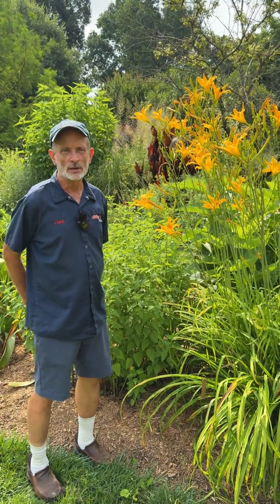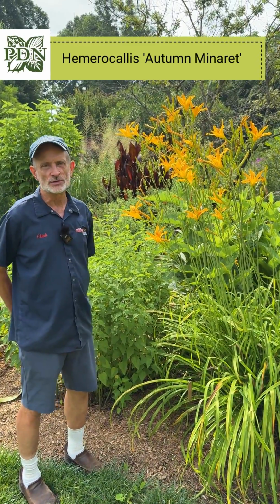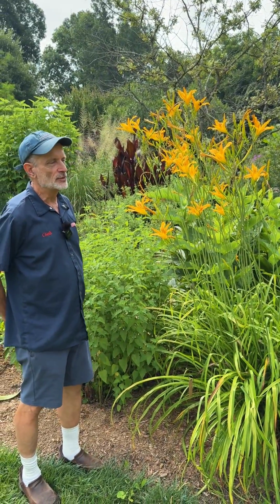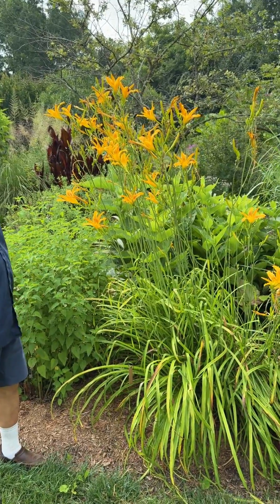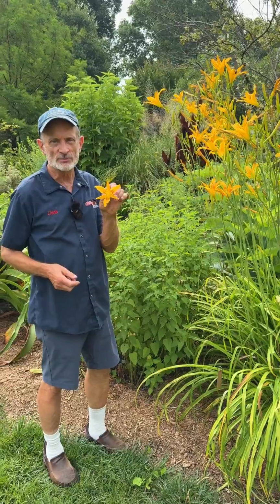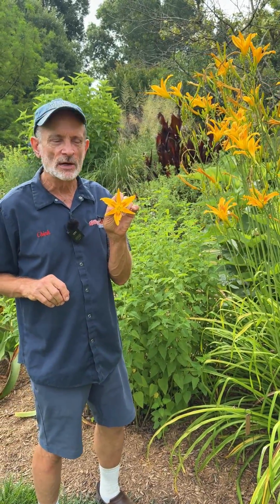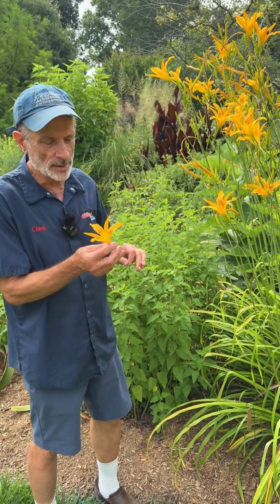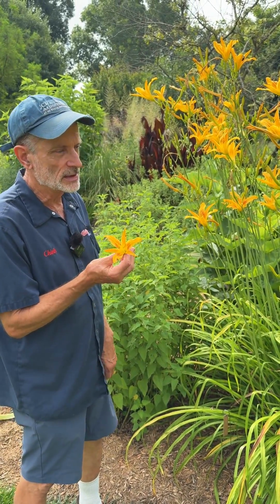This is another one of Arlo Stout's introductions. This is Autumn Minaret. It was introduced in 1951. It's another altissima hybrid, and it's in bloom for months and months because, again, it's putting up brand new scapes at the same time it's in full bloom. It has the original wild daylily shape of a star-shaped flower, which to me looks like a bunch of exclamation points. It also reminds me of somebody who's smiling, as opposed to the rounded daylilies that were developed by plant breeders, and that round form you don't find in any of the wild parents of the daylilies.